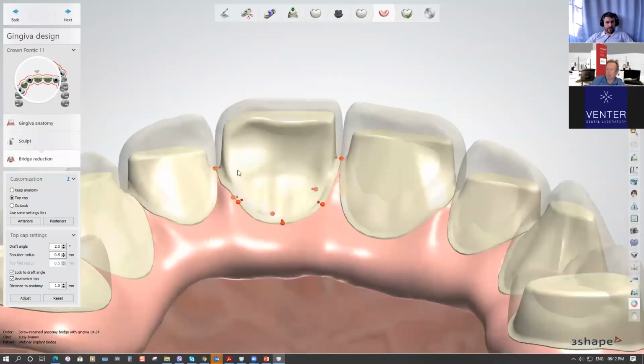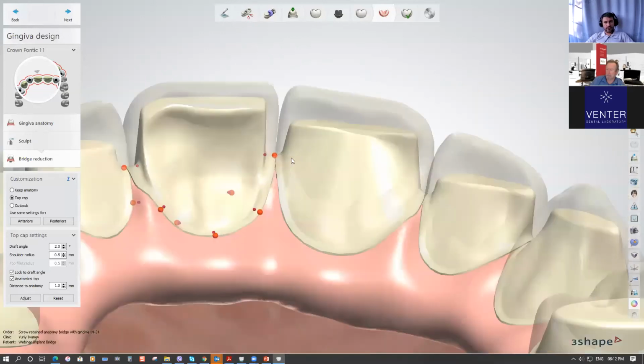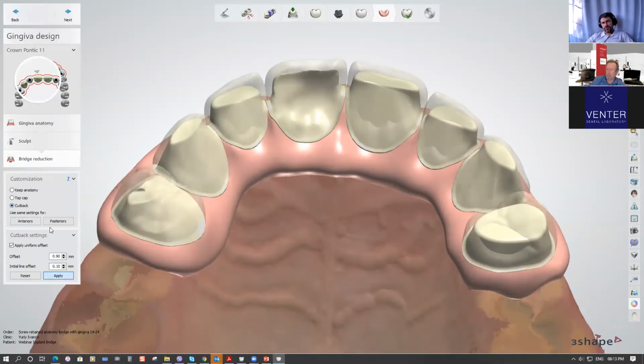Yeah, this one looks not so bad. I like it, especially when we have the option to create a bit more interproximal space to have enough thickness of our future crowns in this interproximal area. But also what I wanted to show you is the cutback. Let's use this option. We need just to apply it for all anteriors and all posteriors, or just for anteriors to have the cutback and for posteriors to have top cap.